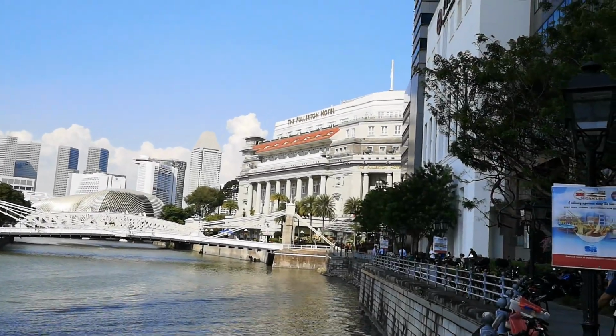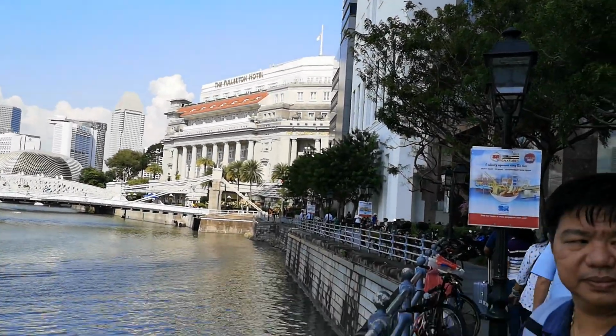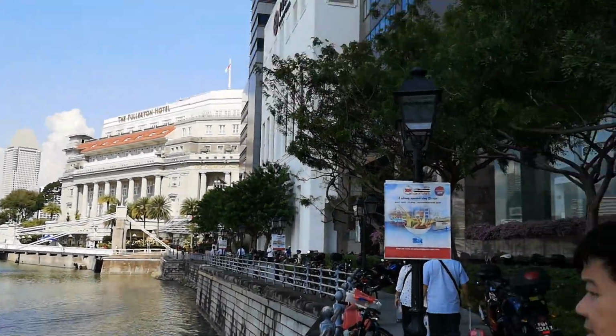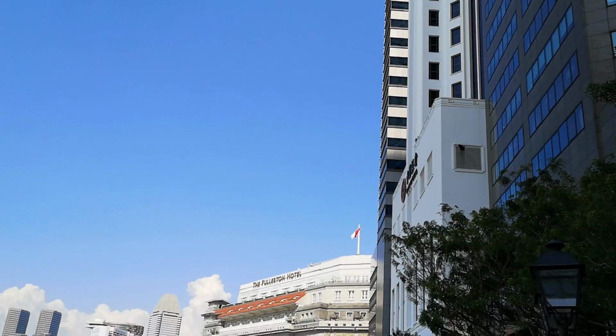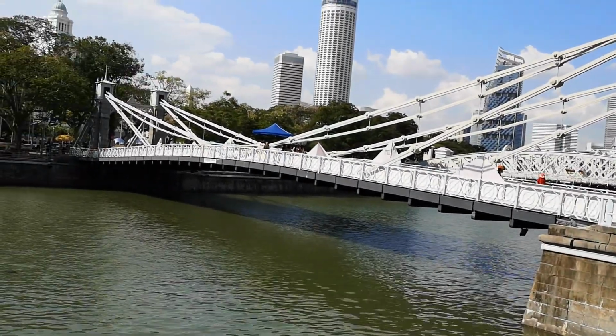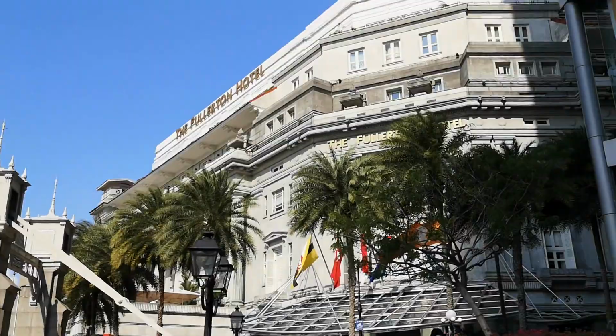There's a Fullerton Hotel. You can see that in a lot of commercials or something. Amazing. Here we have the other bridge. Suspension bridge, maybe built in the 1800s at the Fullerton Hotel.